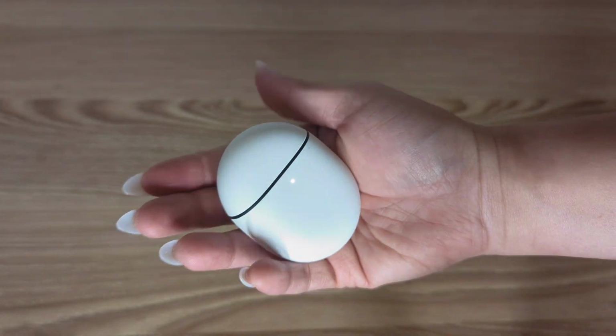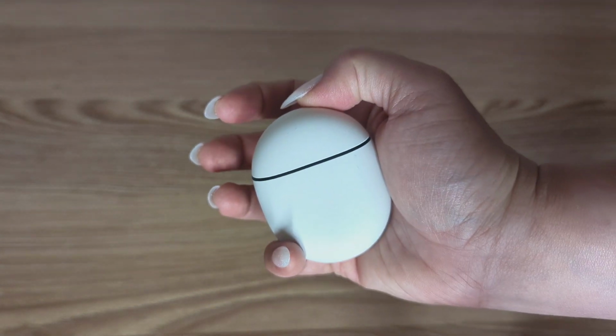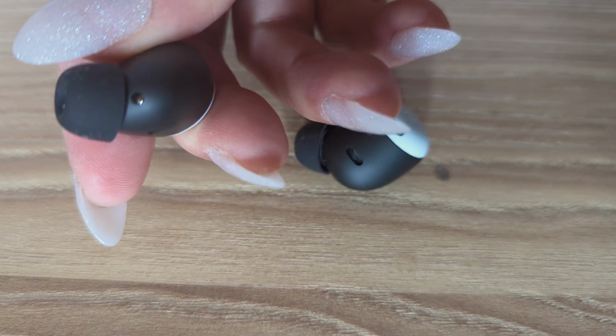With the ease of switching between compatible devices, you can listen to music on your phone while taking a call on your laptop at the same time.